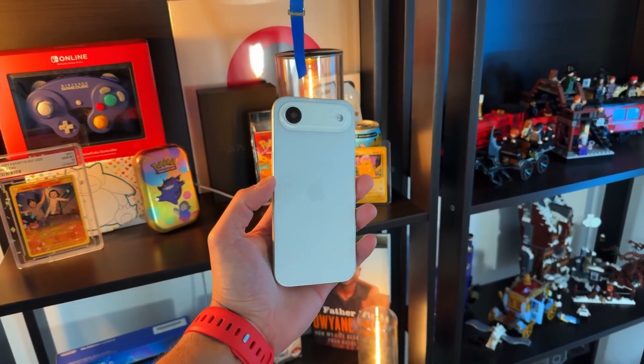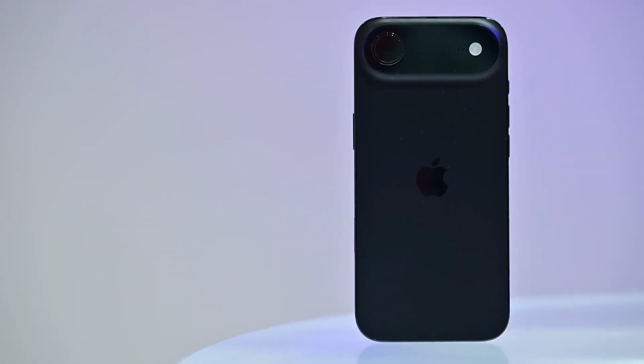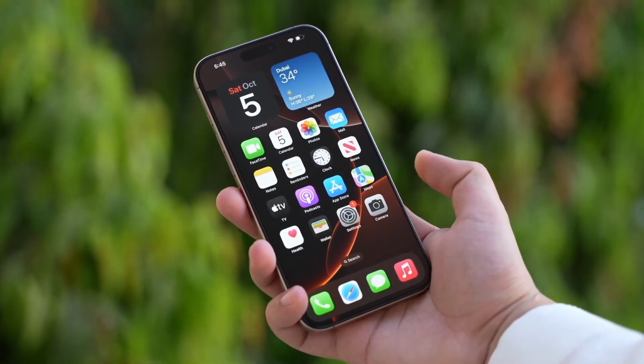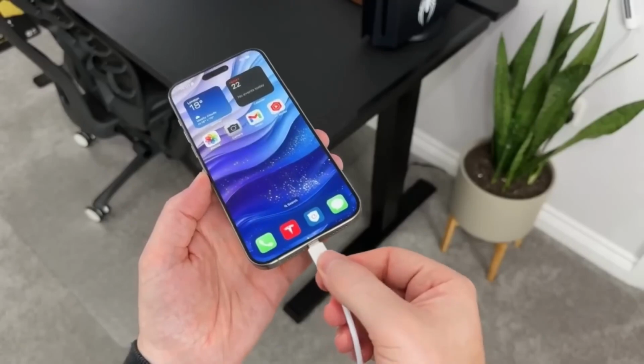The regular iPhone is no longer basic. The Air is this bold new experiment that might just become the most popular model next year. And the Pro feels like Apple finally listened to power users who wanted more battery and more camera versatility.